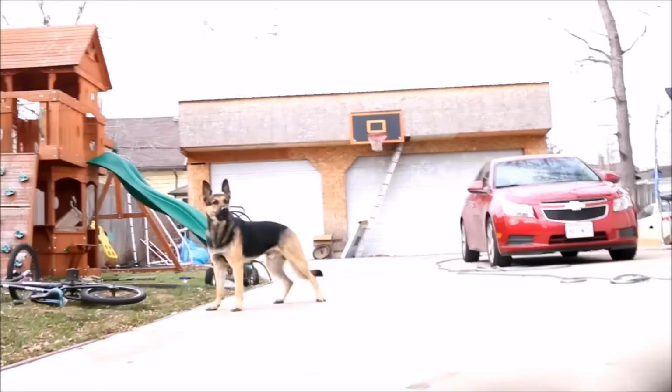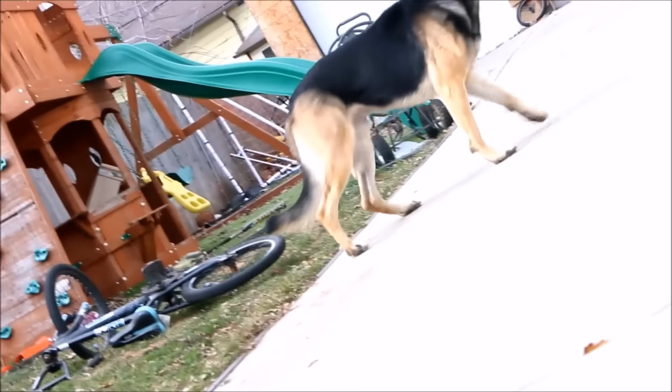Oh shoot! A dog! There's a dog! Oh my god! There's a freaking dog right there! I swear! Guys, there's a freaking dog right there! Oh my god! I got shipped to the wrong house. What the hell? I hear it, dude.